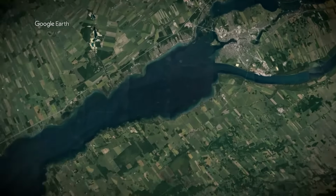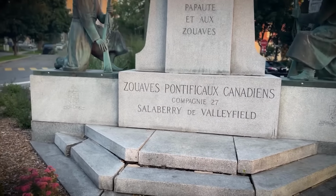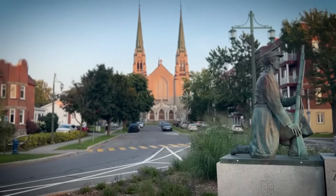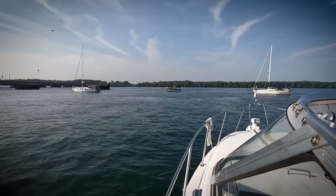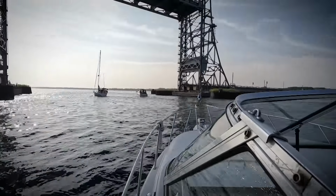33 miles east of the Snell Lock, and you'll find the marina, with multiple restaurants within walking distance. Next morning, a mini flotilla is waiting at the first of 2 lift bridges, before we make it to and through the 2 Beauharnois locks.